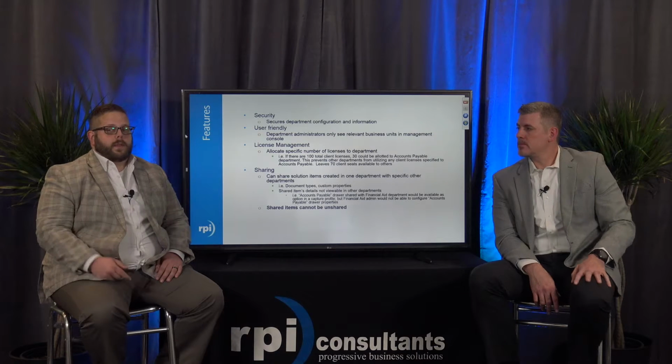The license management can be a big one because this allows you to allocate licenses across departments. So if you have 100 total client licenses, you can allocate chunks of those to each department. So what does that help with? Budgeting. Right. If you have a department with a need for more users, and they spend the money to buy the license for additional seats, then you can allocate those seats specifically to those users, so they aren't used by other departments.